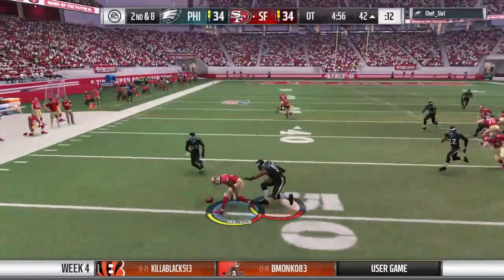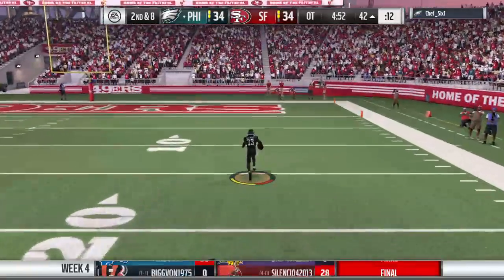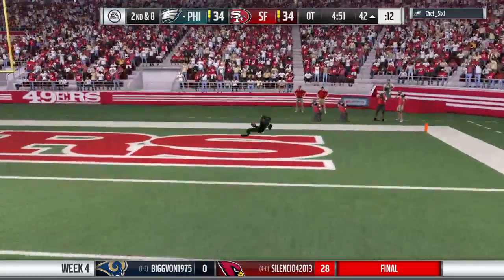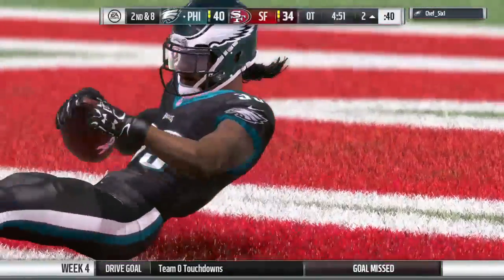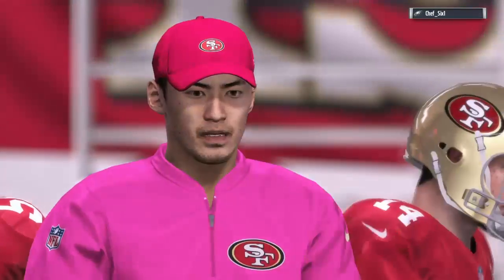And off comes to Smallwood. Nowhere to go. He's got the lane, and there he goes. And he brings it back to the house. It's a touchdown, and in a crazy finish, a defensive score wins it.